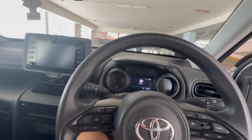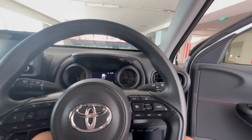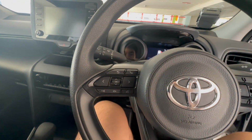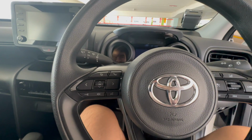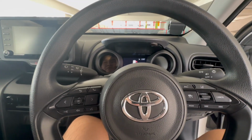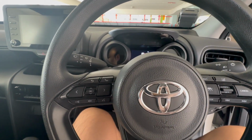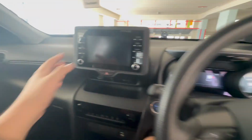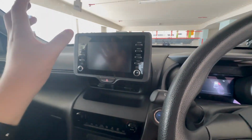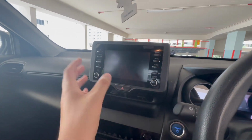And overall, I would say the interior, I'm not too sure if this is how the regular Yaris interior looks, but I have to say that it's definitely quite unique. It somewhat has some similarities to the Toyota Altis 12th Gen, which I reviewed 2 videos back. So this infotainment space is somewhat reminiscent of the Altis 12th Gen, or the Corolla Altis 12th Gen that I reviewed previously.